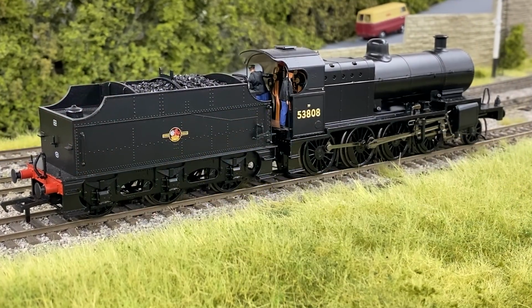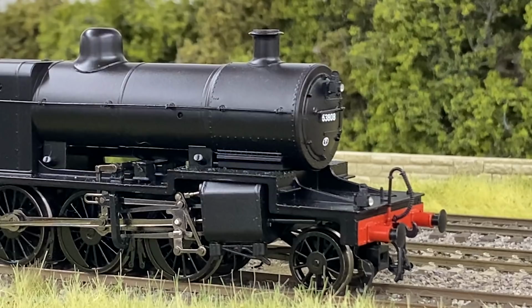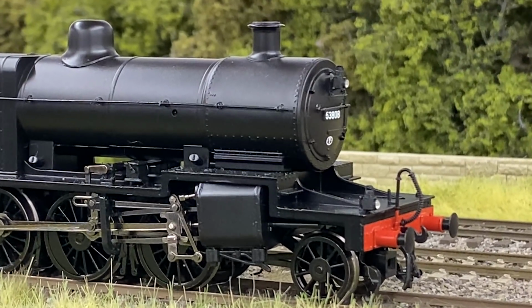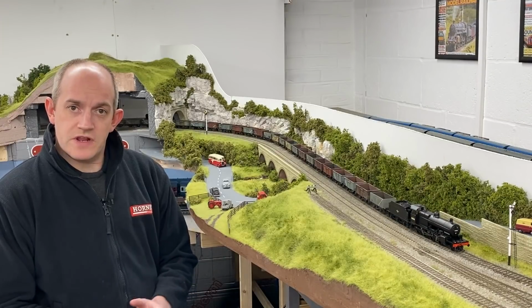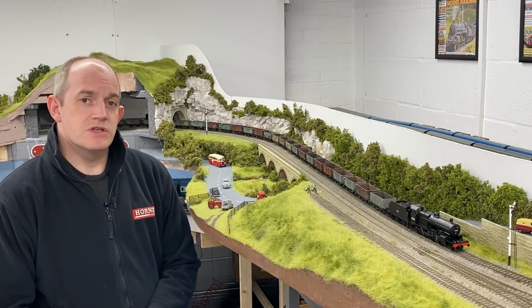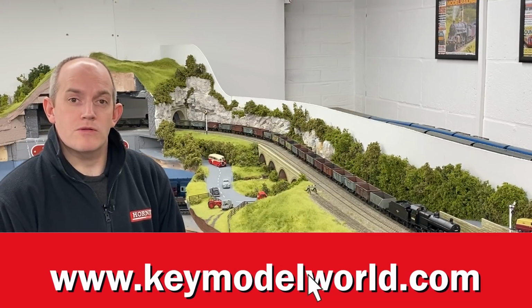To finish it off, we've also added a Model U 3D printed crew on the footplate, as well as a pair of LMS pattern lamps on the front. And just to add a little bit more character, we've got a coal load in the tender. Plus, in another video, we'll also be showing how to weather this locomotive using an airbrush and Life Color paints. Look out for that on keymodelworld.com.